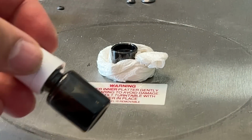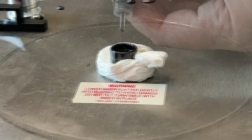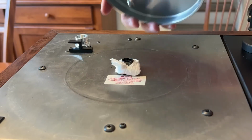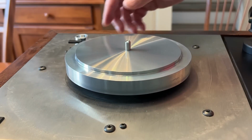The platter goes in the bearing sleeve next, but not without a few dozen drops of special black Linn bearing oil, and the paper towel is there to catch any overflow. And the platter will spin a long time without the belt attached.